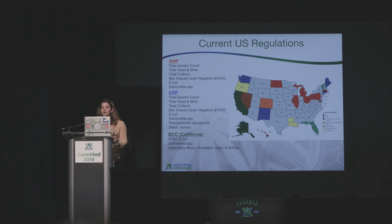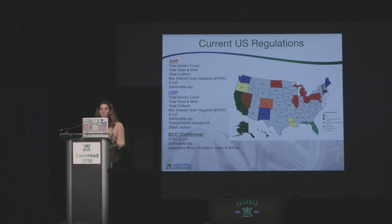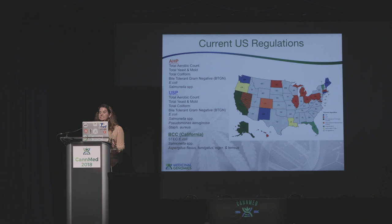Many states will reference the USP or the AHP. The main difference between these two is that the USP calls for the detection of Pseudomonas and staph, while the AHP does not. Some states choose to look for pathogenic STEC E. coli, while others are just looking at E. coli. And then you've got the BCC in California, the Bureau of Cannabis Control.